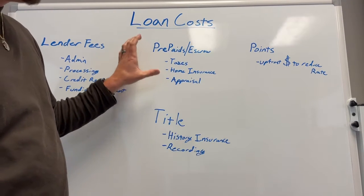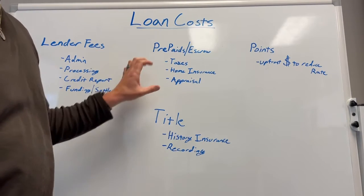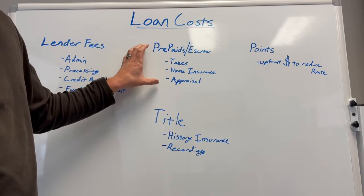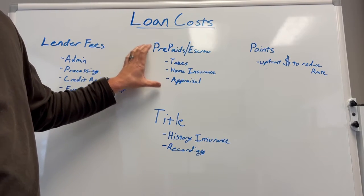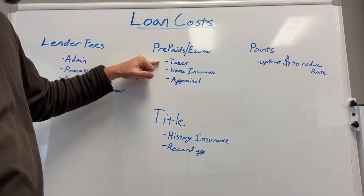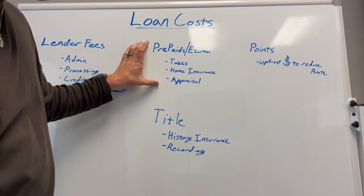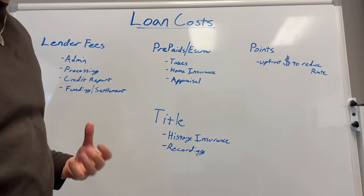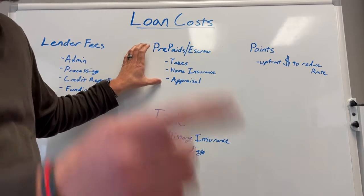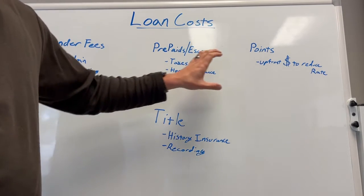This section is your prepaids and escrow fees. Now those are like your property taxes, your homeowner's insurance, your appraisal fee. These are not loan costs. These are fees that you're going to pay no matter what. Everybody has to pay taxes. Everybody's got to have homeowner's insurance. So all these are items that we're collecting up front so that we can take care of those for the next year and start building up your escrow account.